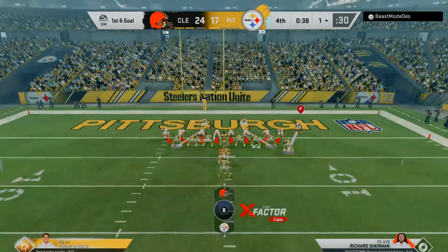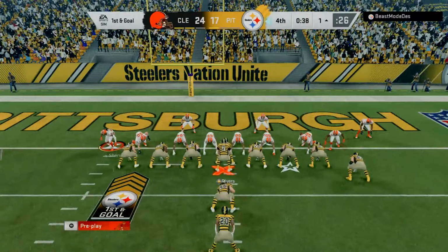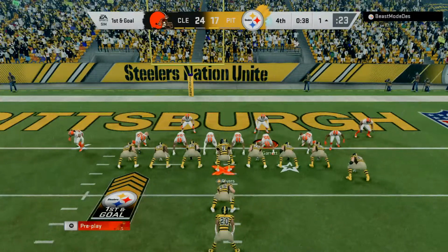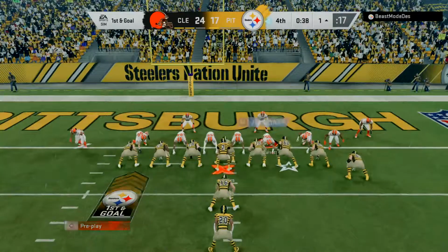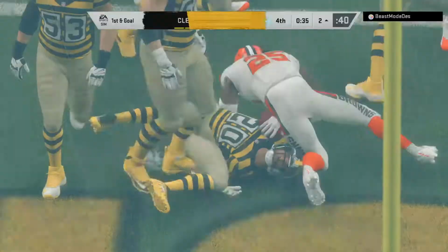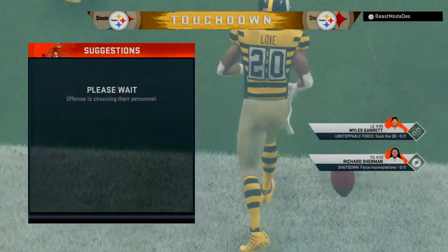So the ball's moved to about the 1 after the penalty. 1st and goal. Check, check, check, check. Watch the twist. Watch the twist. He's crashing. He's checking. Wait, 89! They'll try to run this one in. And yes, he's into the end zone. So they get the late score they needed.